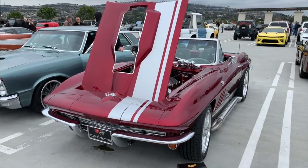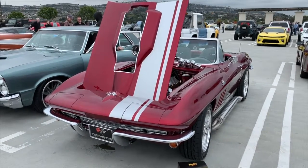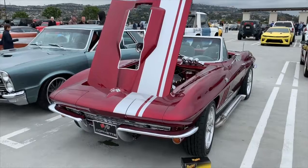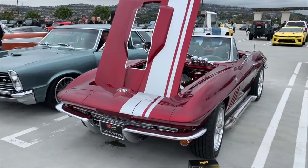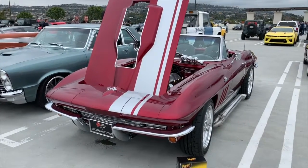I love seeing these old classic cars coming out, and it's really good because when you buy a car like this, you're never really the owner. You're the custodian until the next person comes along, and it's just so great to see.